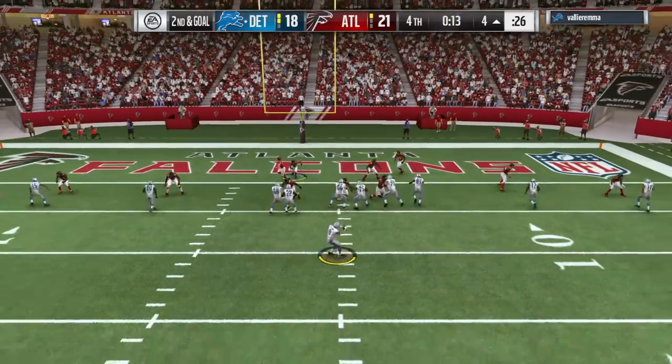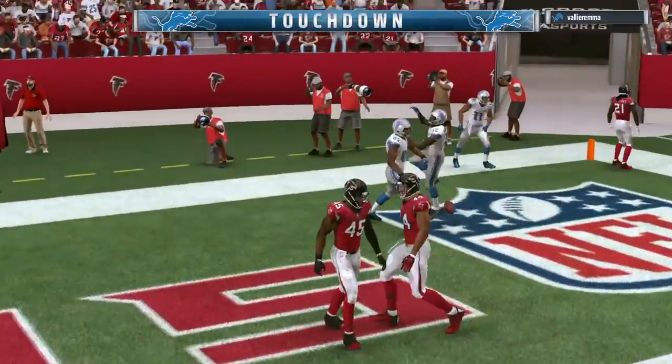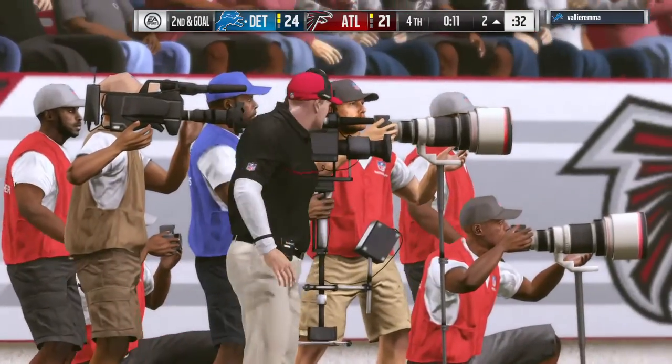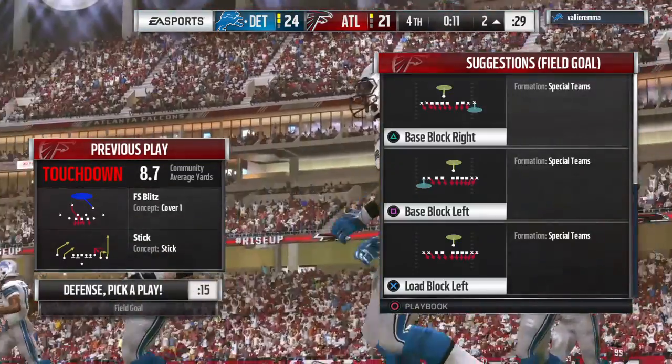They come out 5 wide, 3 of them to the right side. And he's got it. It's caught for a touchdown. And they have taken the lead here in the final seconds. So with next to nothing left on the clock, they get Charles what should be the game-winning touchdown catch.